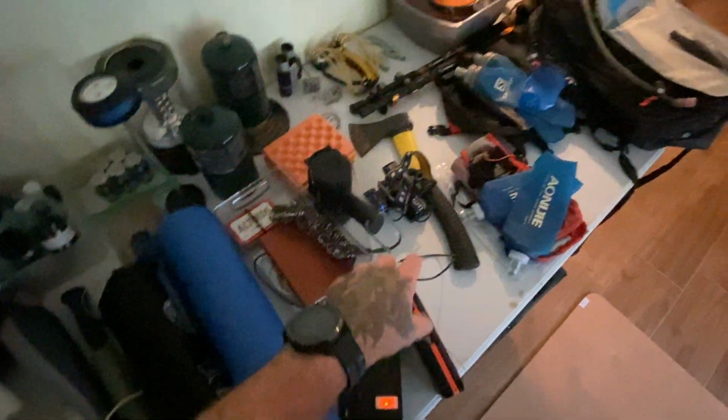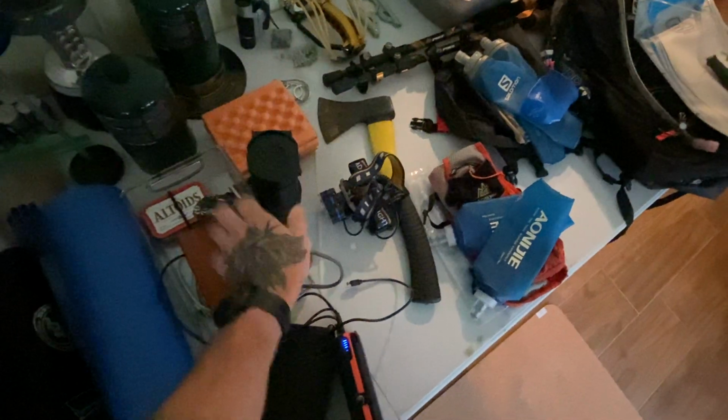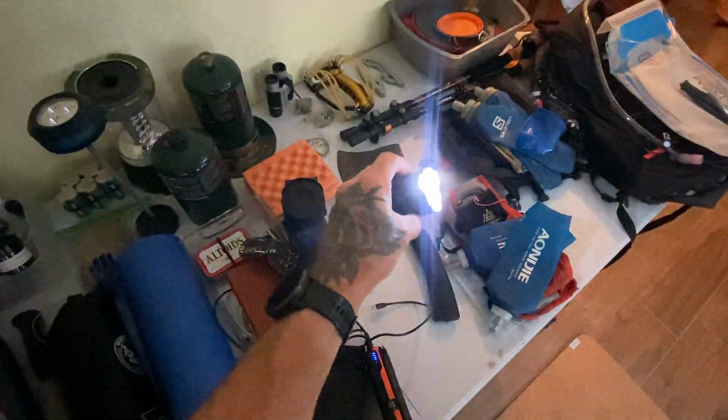cables for lights. There's an additional high-powered spotlight, another long-lasting running headlamp. This one is a dedicated headlamp. You can't do anything else with it.